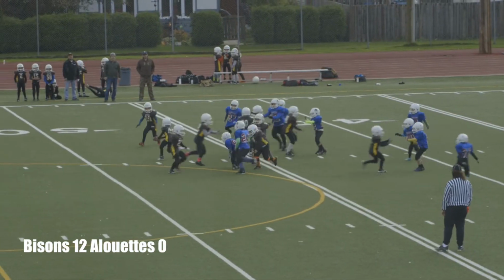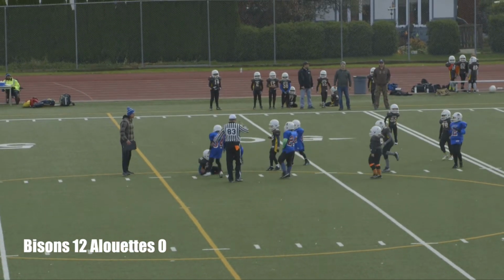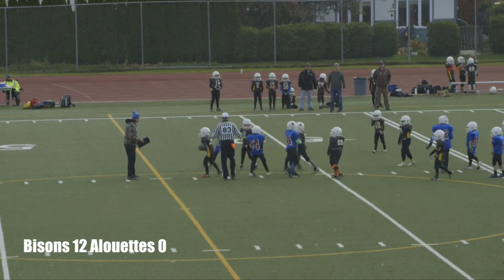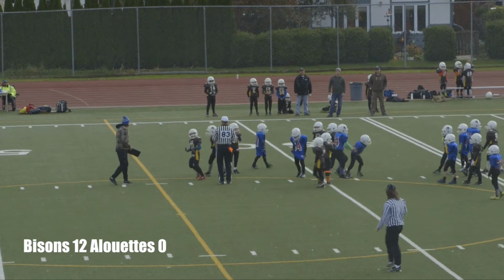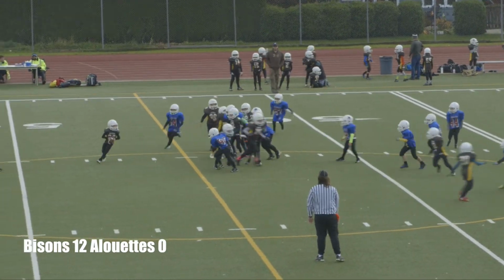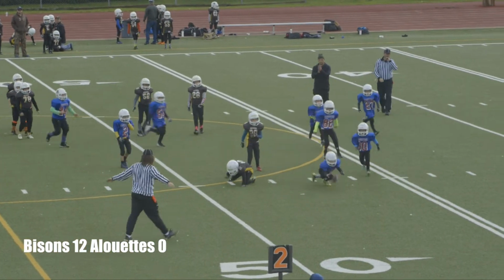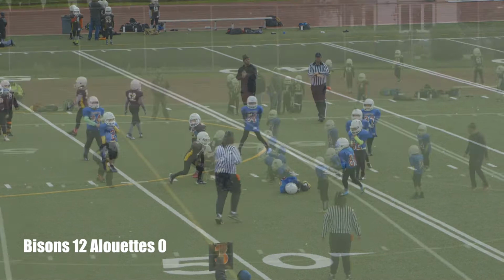Looks like the Bisons are going to run a play. Huge pressure in the backfield. Great job on defense by the Alouettes. Disha dropping back, rolling out, looking for a pass. Will be incomplete.